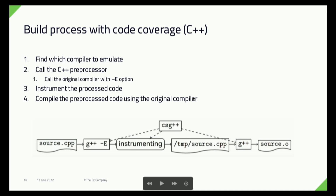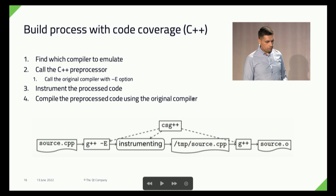First we need to find which compiler to emulate, right? And then, if you look at the bottom of the screen, we have a source code CPP, for example, and then we call the C++ preprocessor because we want to instrument already preprocessed code. And then the instrumenting is something that the coverage scanner does. It creates a temporary source file, and then using the original compiler, the source code is compiled, and you have the object files which are later on linked to your final application.